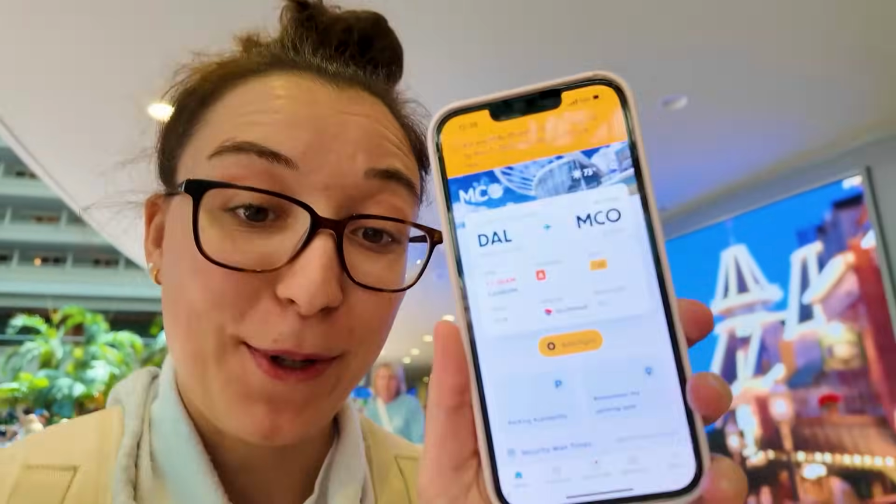I've got my MCO app pulled up. It is telling me my gate was 125, my bag claim is 11, Terminal A, so let's go get my bags.